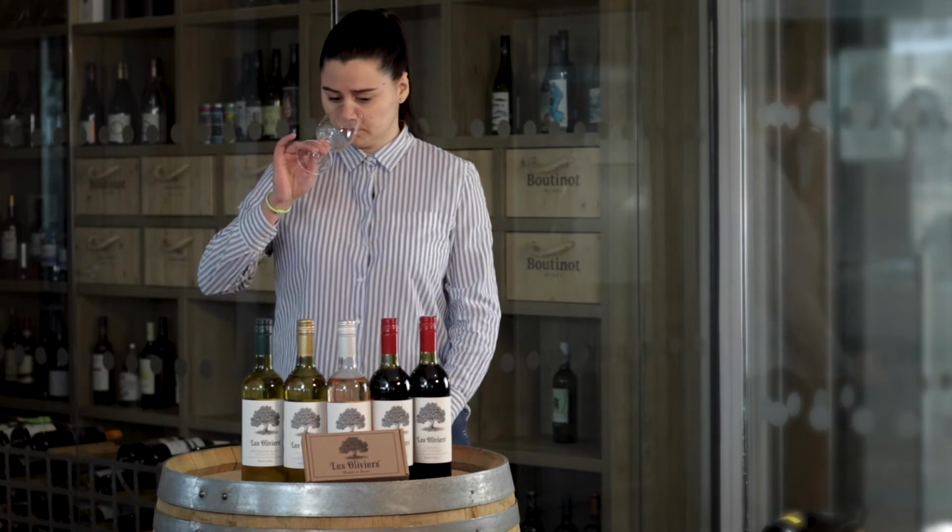Again, extremely simple. In terms of pairing, you have different options here. You can do it with salmon. You can have a little goat cheese tart to go with it. This will go extremely well with red mullet and some roasted fennel as well.